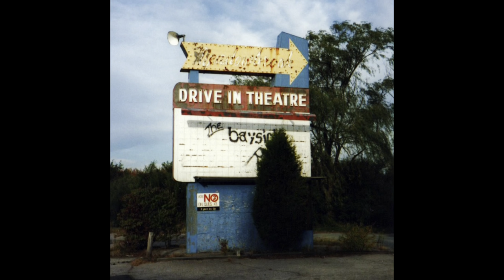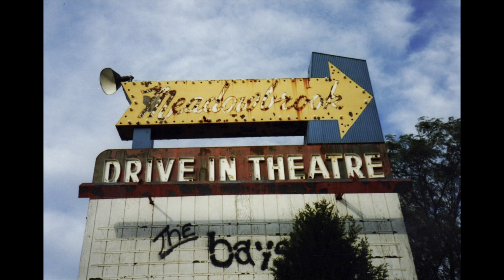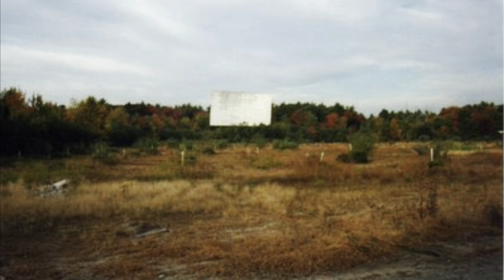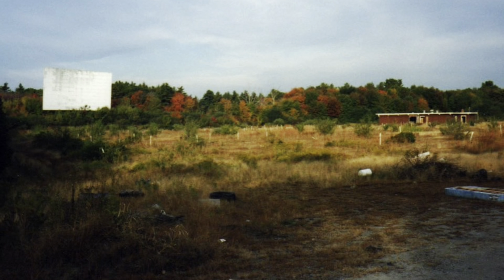I was here last week to check out the drive-in and I found the screen. Cool, I didn't even know it was there for the longest time. But it closed in 1987. It was called Meadowbrook, and I'll throw some pictures of it. I found a few pictures of it right before it closed or maybe right after it closed. And I've been in there once already and it's incredible how everything's just overgrown in there.